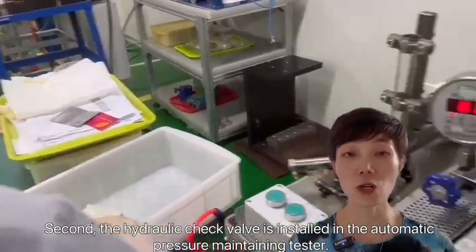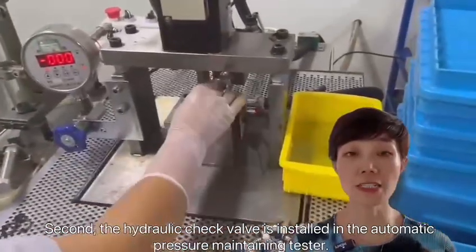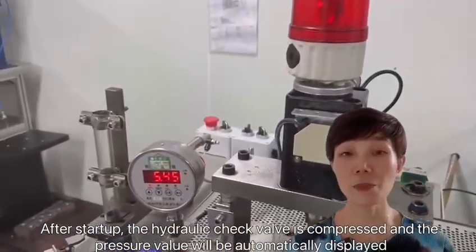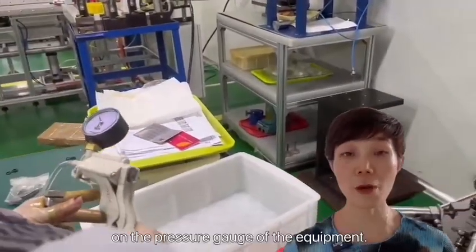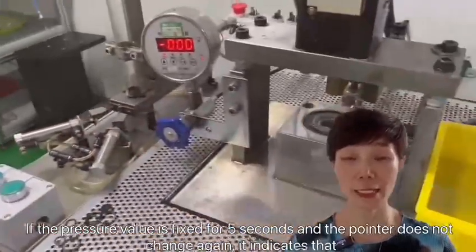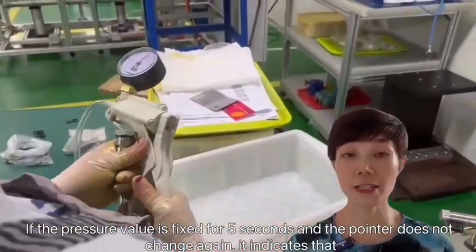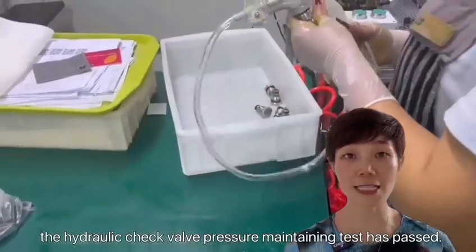Second, the hygienic check valve is installed in the automatic pressure maintaining tester. After startup, the hygienic check valve is compressed and the pressure value will be automatically displayed on the pressure gauge of the equipment. If the pressure value is fixed for 5 seconds and the pointer doesn't change again, it indicates that the hygienic check valve pressure maintaining test has passed.